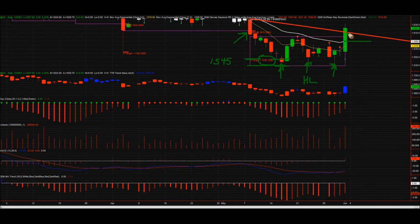and then we pushed up and tested this downtrend line, and we actually closed fairly close to the highs on Friday. As you can see, we pushed above this trend line and closed fairly close to the highs. So we weren't necessarily expecting such an extreme move like that, but we really weren't expecting any more downside. So that played out nicely.